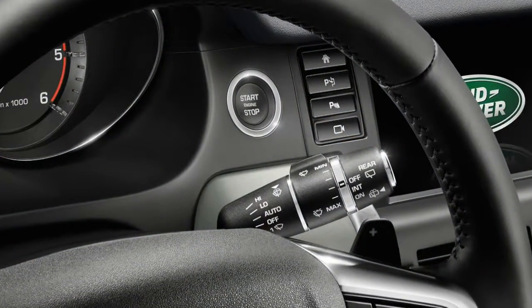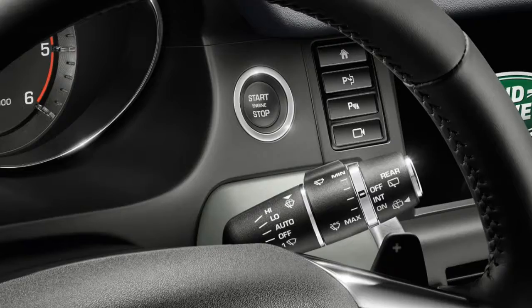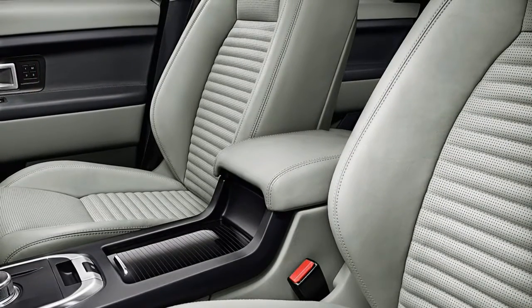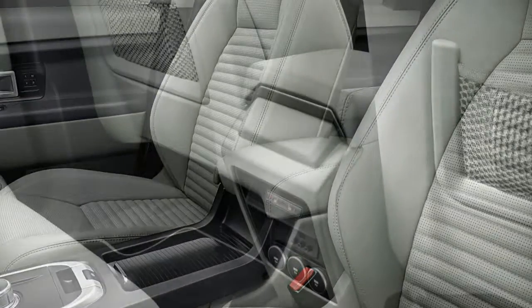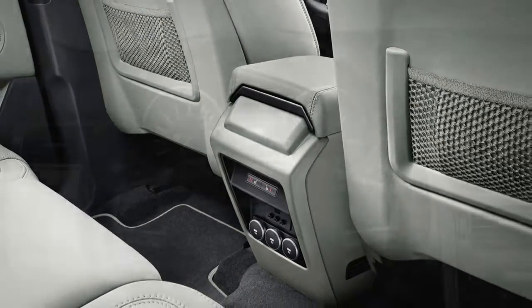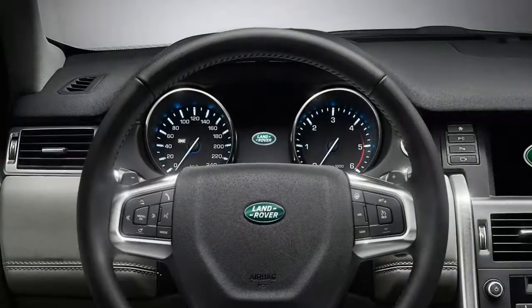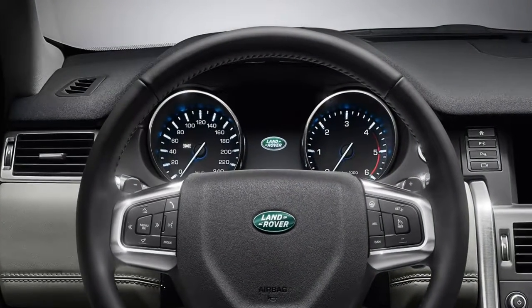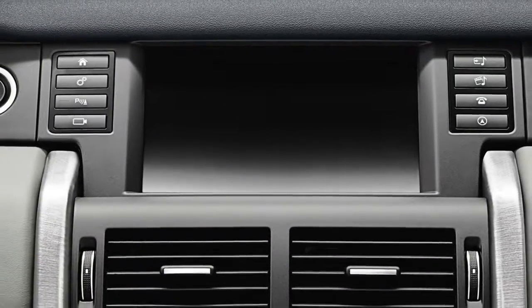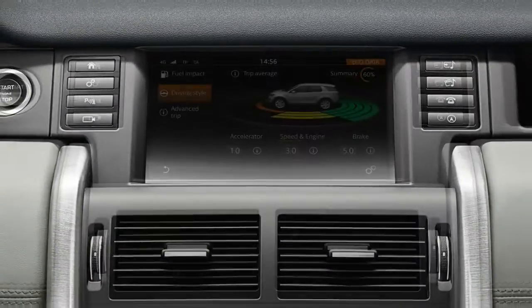Auto city braking and pedestrian protection. In terms of proactive safety, the Sport is also well equipped as standard, coming with ABS, electronic stability control, traction control, roll stability, emergency brake lights and lane departure warning, all fitted as standard. Land Rover has also fitted autonomous emergency braking as standard, a system that is designed to automatically brake the car if it detects a frontal collision is inevitable.